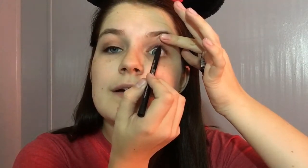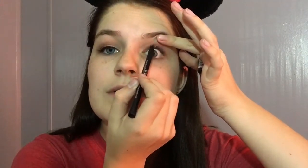The first thing that I did was tight line my eyes. As you guys know, I'm a huge fan of tight lining my eyes. I think it makes your lashes look fuller. You can kind of see the difference here. It makes your lashes look fuller, and there's no need to use false lashes to achieve that full look. So all I'm gonna do is lift my eye and apply eyeliner right here under my eyelashes.